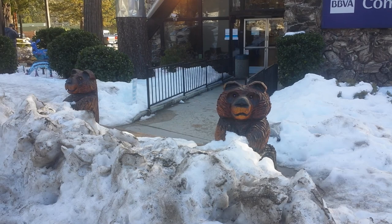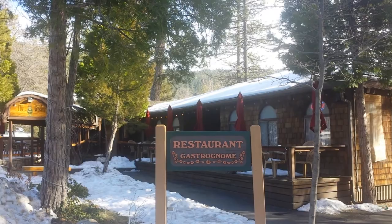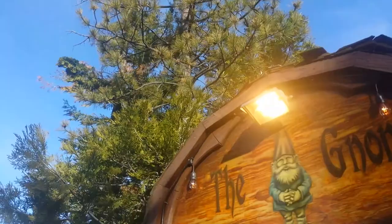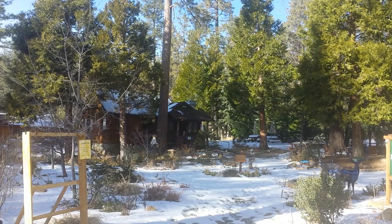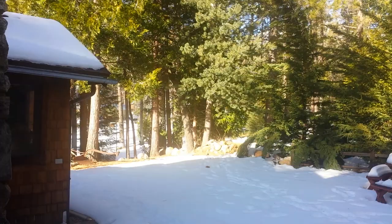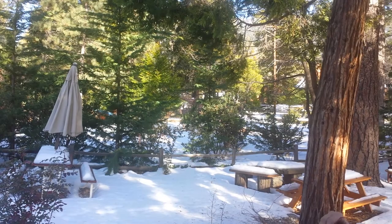Idyllwild bears, and deer. One of the many restaurants here. Nice patio dining here. Saturdays and Sundays. I like that picnic table. How thick is the snow? Aren't those trees pretty? They're so dry.